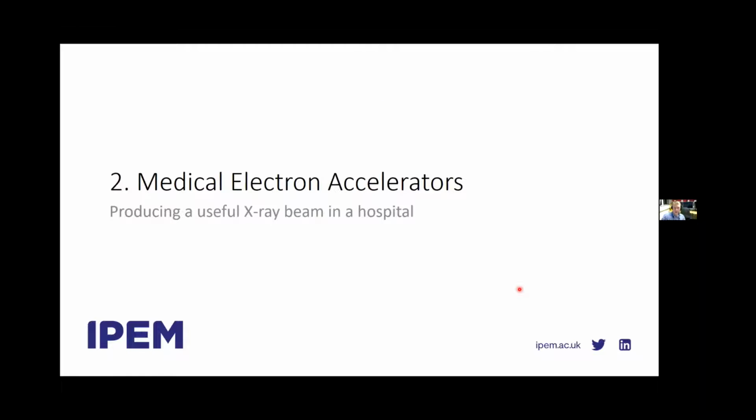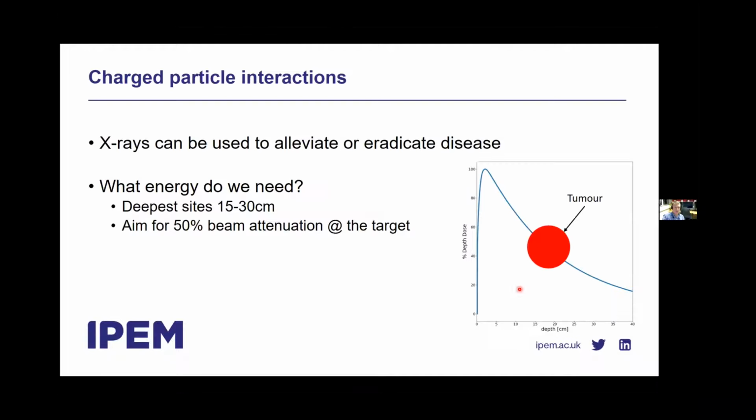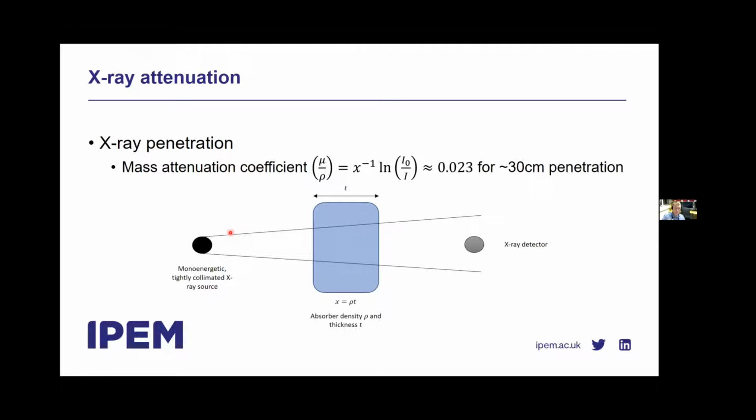So how do we produce X-rays in a hospital? All right, here we go. We already know that X-rays can be used to alleviate or eradicate disease, right? So what energy X-rays do we need? That seems like a sensible question to start with. The deepest sites in the human body are of the order of 15 to 30 centimeters, probably in the pelvis. And we want to aim for about 50% beam attenuation at the target. If we go any higher than that, then we risk overdosing critical structures that lie beneath the target. And any less than that, we'll be inherently wasteful with our X-rays.